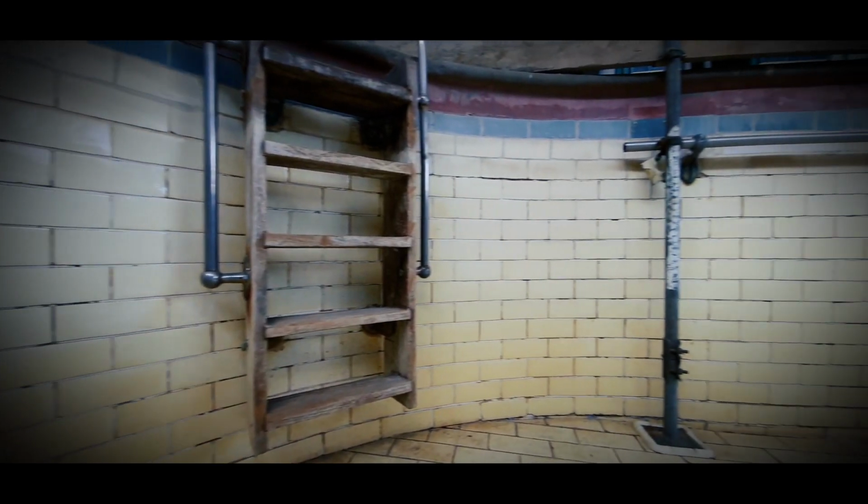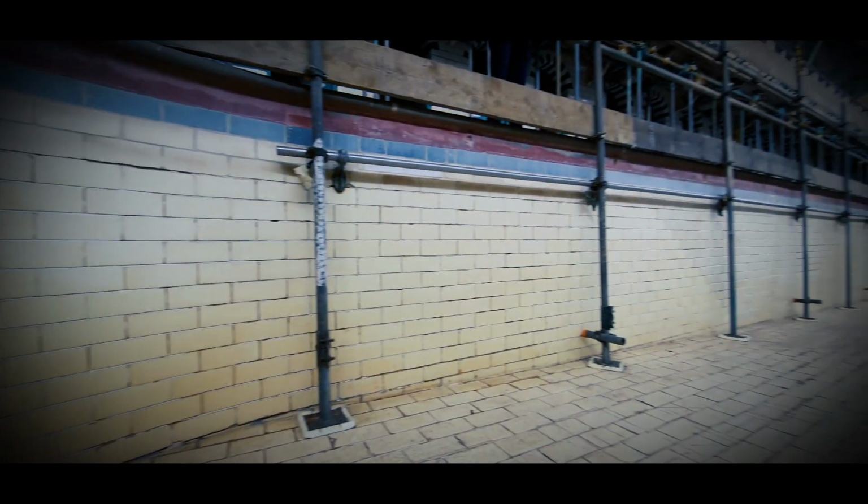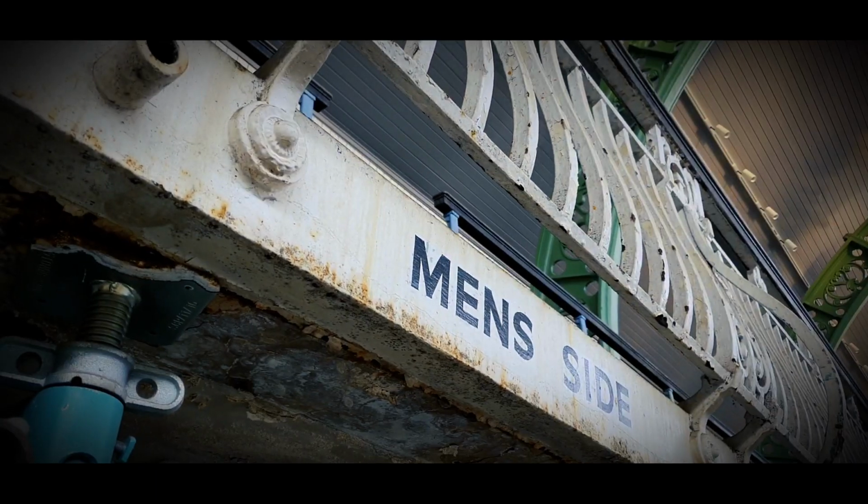2004. The first class pool which we visited today closed in 2003. As you can see, it still remains fairly intact with its original features, and although it has seen better days, some of its original features, as the website states, are unique both nationally and internationally.